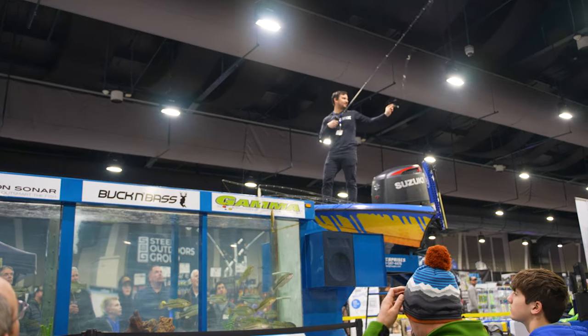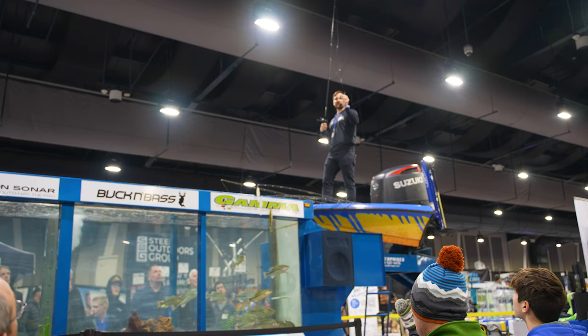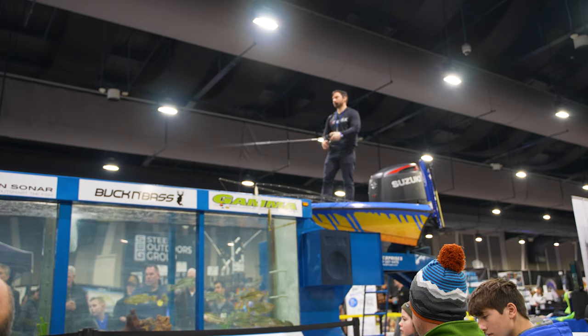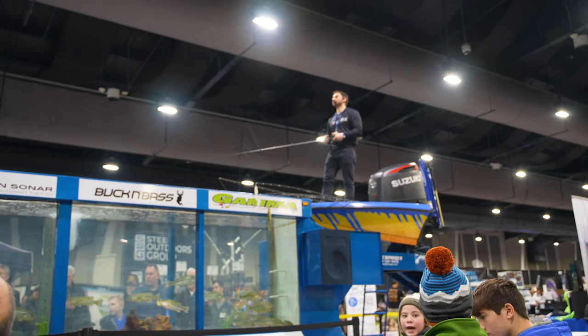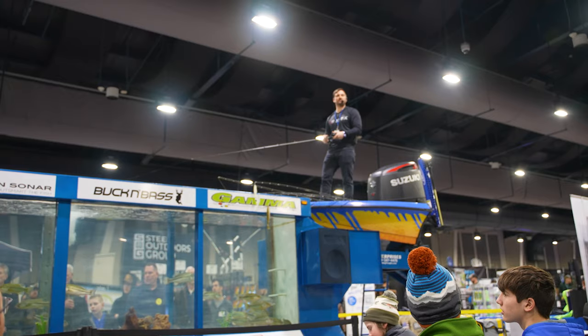Again, this is available at Doc's Tackle. This is that little gill, Savage Gear Gill. This thing is lethal. Great way to get into throwing soft baits.